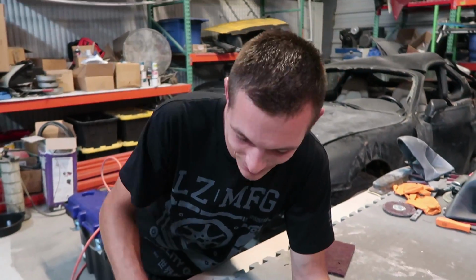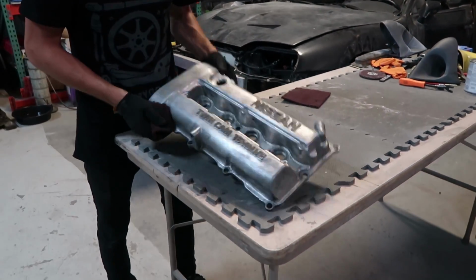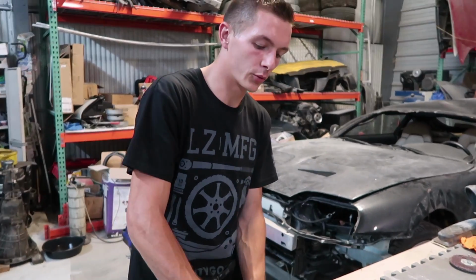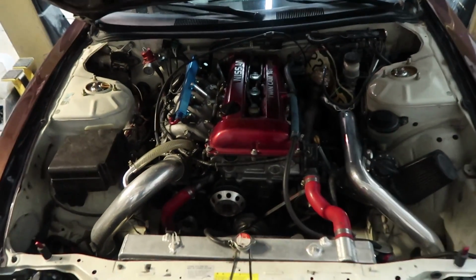Out of one of Dave's many storage containers, he found an SR valve cover. So I'm scuffing it up and we might be doing something a little bit different to make my engine bay look nice, because it's been looking like crap for a while. We're just doing this while we wait for the previous owner to come back with the giveaway car. This is the last time we'll ever see this SR, or at least in this car.